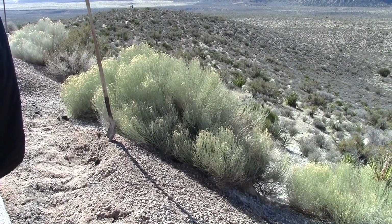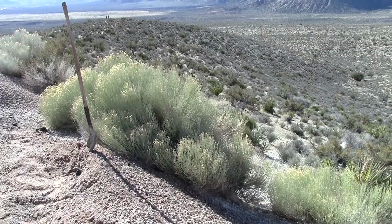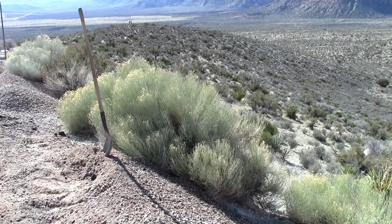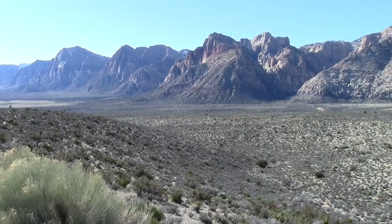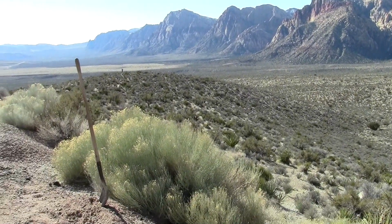Rub it on? No, you actually grind it. And what happens if you grind it and you add some salt and water, it turns into a paste. And you just put it in little balls, let it dry out, and just pop them when you need them. Here's the thing, you can't overdose on it. There's no overdose, there's no side effects.